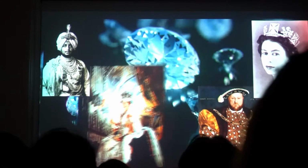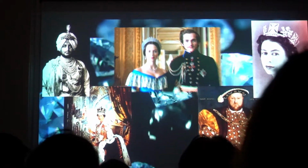Royalty and the nobility were in a position to set diamonds in their jewelry. The diamond marked the difference between the classes.